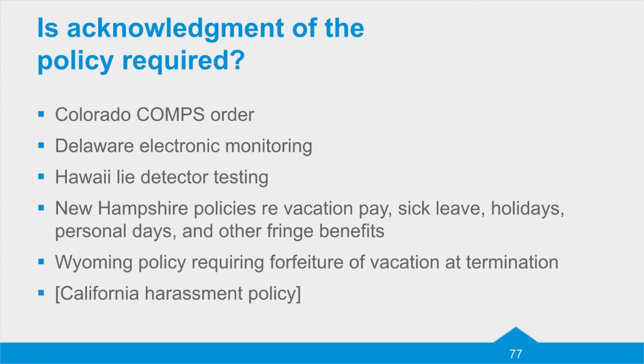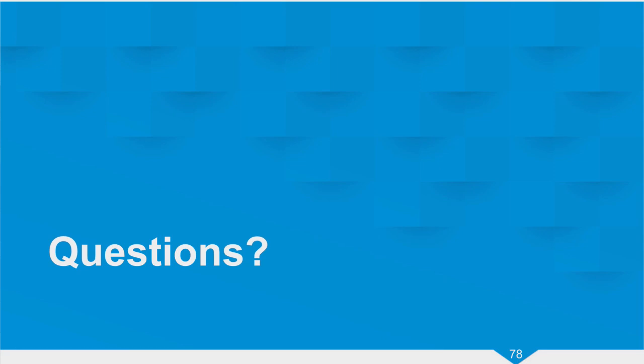We have lots of articles and information on the Littler website about all of these new laws. So if there's something going on in your jurisdiction that I did not cover, you may want to check there. You may also see here that the California harassment policy is in brackets, and that's because the requirement in California is really to distribute the policy. There's no actual requirement that it be signed, although it's a good idea to have employees sign it, of course. And with that, this is the conclusion of our presentation on the new policy update.